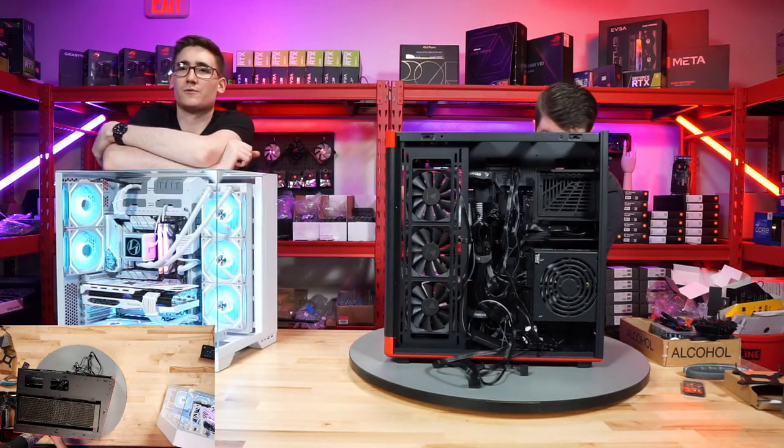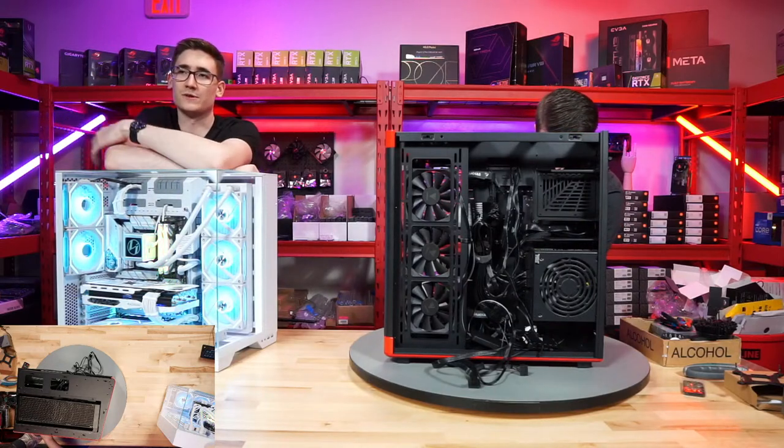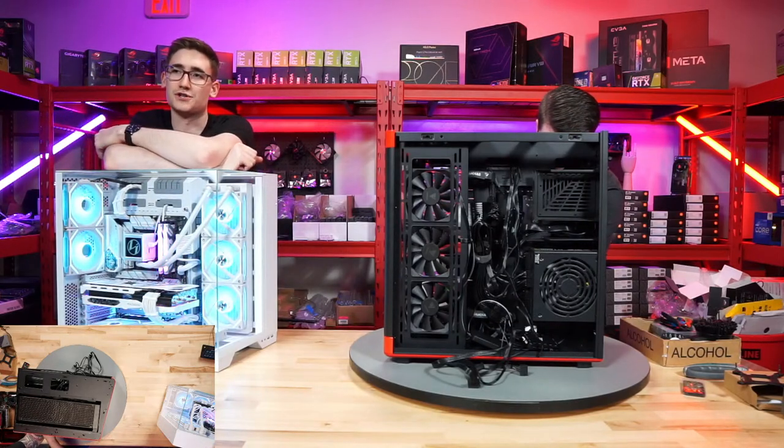Or three faulty RAM slots. I would try, so if you had your RAM sticks in 2 and 4, I would try 1 and 3, have both of them in there, and then we'll see if both the sticks work. In that case, I would say it's your motherboard.